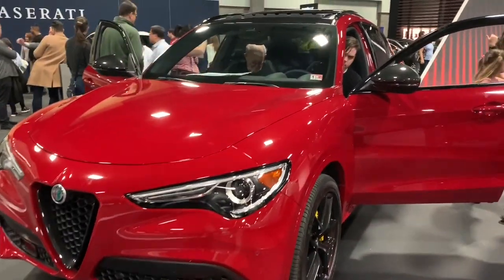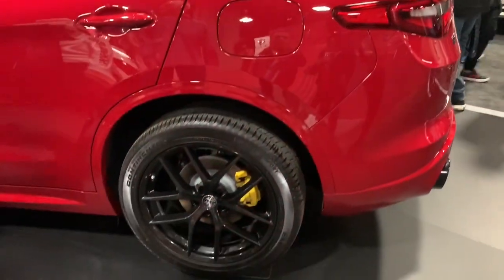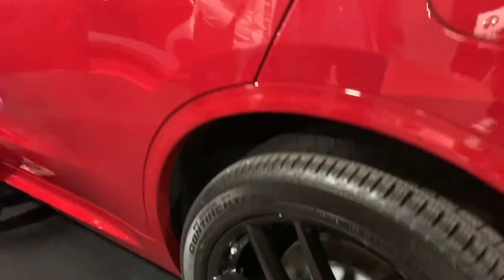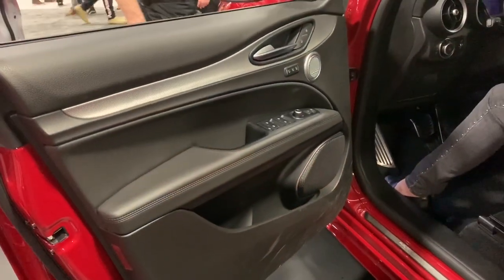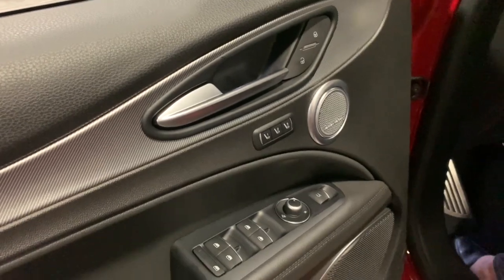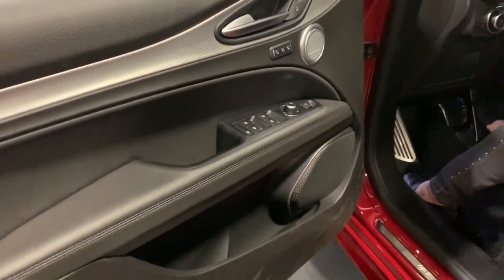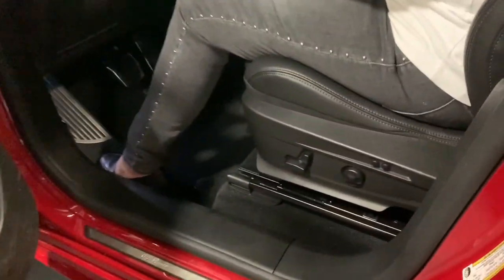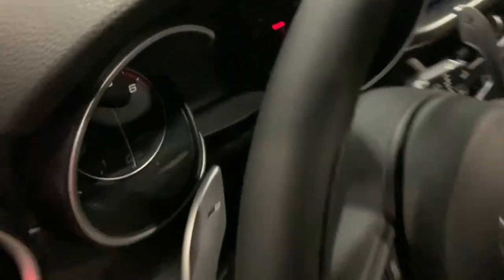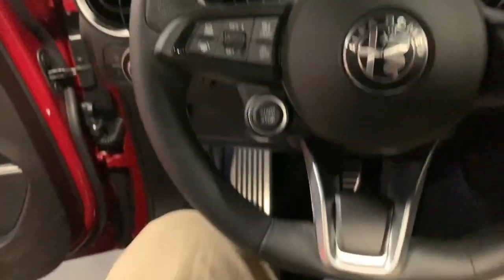It's been available for like 2 years already. This is the first time I've seen the car in person. So these are the TI Sports. These are the sporty side of it. Those are the big ones. There's a door there. You got a nice exterior there. Side of the Stelvio. Oh, I hardly fit here.